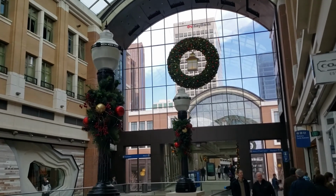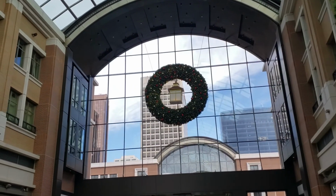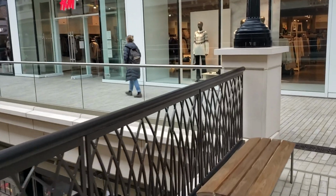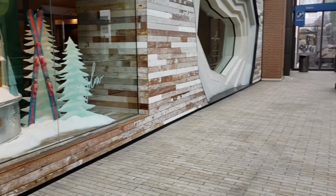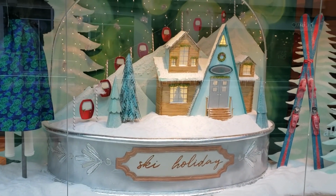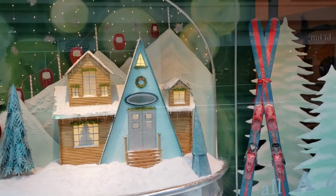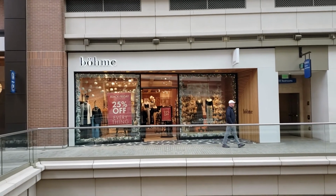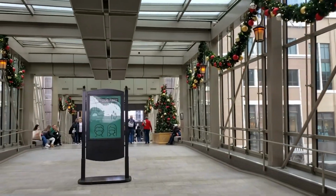I wonder how heavy it is to put those giant wreaths up top. Let's see. And some nice window displays, like outside of Anthropologie's Holiday, or across the street at Bohemi, I don't know if that's how you pronounce it, but they have some Christmas stuff in the windows. Now we're passing inside the inner link, which is nicely decorated as well.